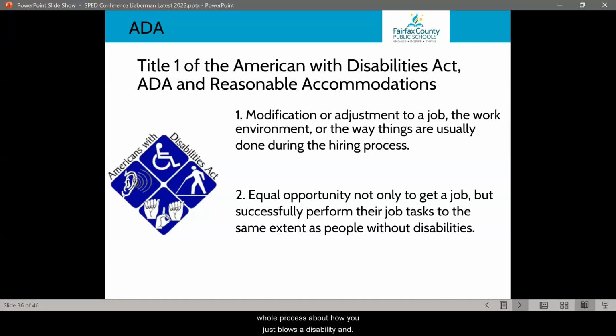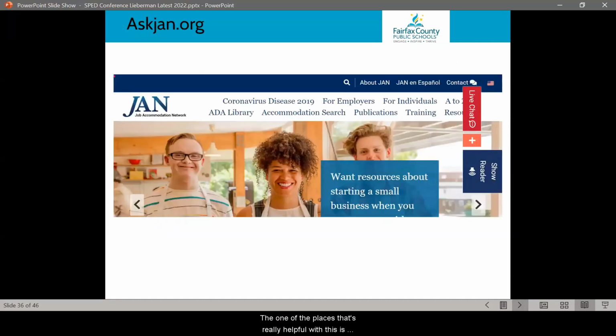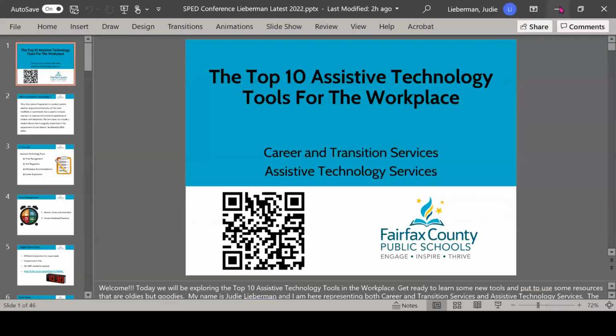So there's this whole process about how you disclose a disability, and one of the places that's really helpful with this is Askjan.org. And this link is available on the Padlet as well. And it's where you can go in and search for all different types of resources about getting accommodations. So let's go to it. Askjan.org.